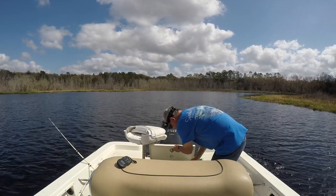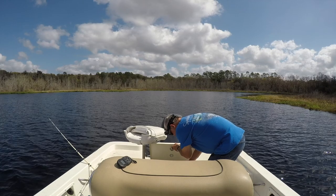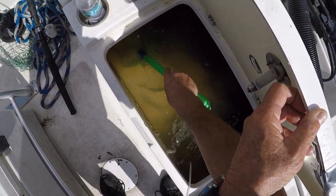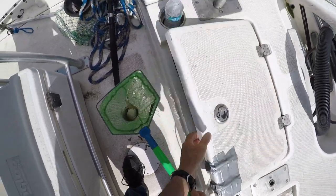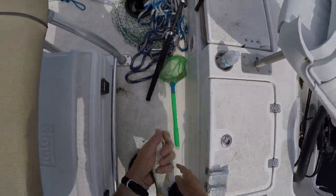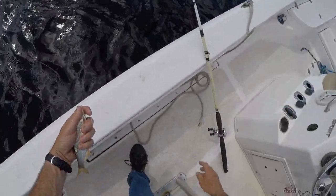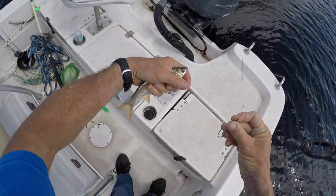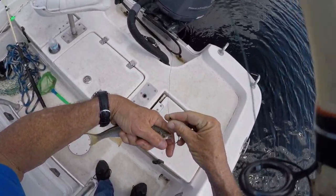Okay, and then I'll get a little bit smaller one out. A medium-sized one. There's one right there. Okay, so I kind of give them a choice of what they want. Whether they want a big one or a little bit smaller one.